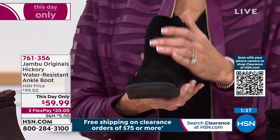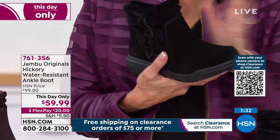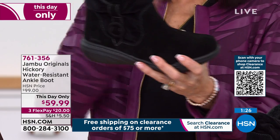And today, this Hickory collection, as we mentioned in the very beginning, is one of the newer collections for us. Really, we just launched this year. So, 4.5 inches and all of the sizes.